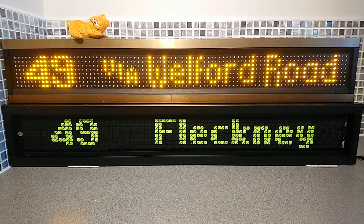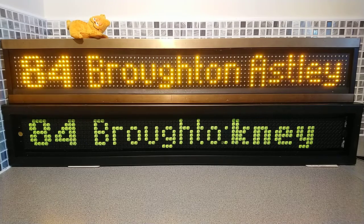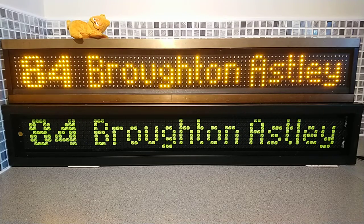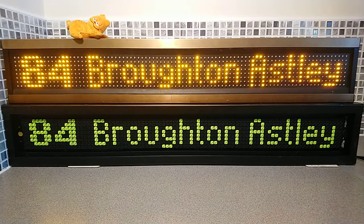This is the 84 service to Broughton Astley. Again, this is using small font, and obviously the 84 to Broughton Astley also goes via Blaby and Cosby, which again the Brightdot can't show.